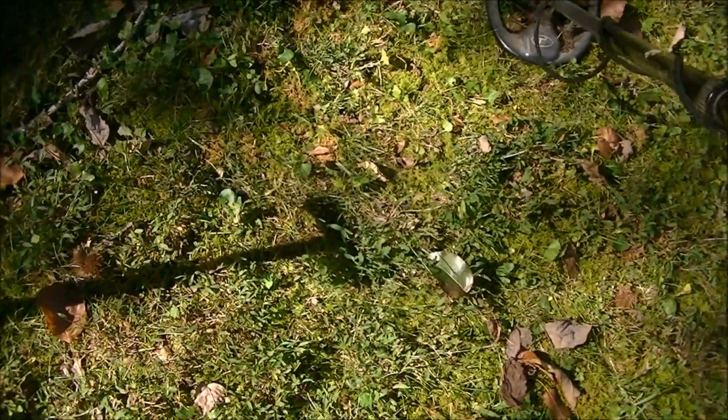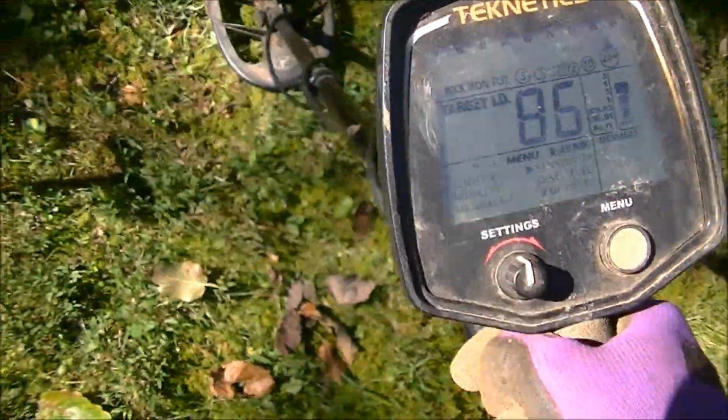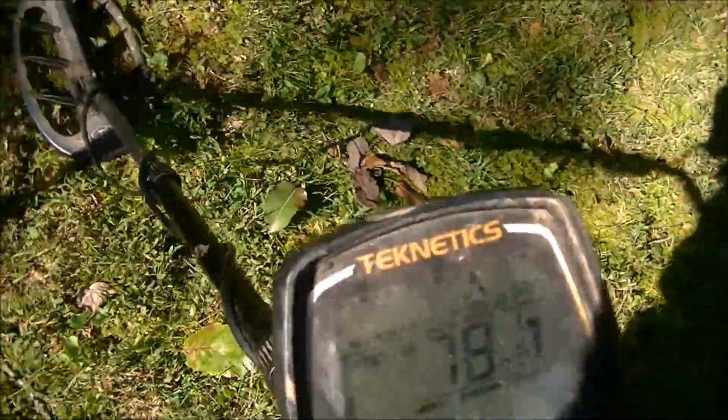All right, I'm back down by the tennis courts where we've been finding a lot of the older trash, and I locked onto a really solid, deeper coin signal, maybe like 5 inches. So we're gonna see if this one's another coin. It may not be, but it's one of those good signals that you just gotta dig. And it has the potential to be something good. It's not as high as the last one, so who knows. But really good signal anyway. Really easy to dig here on the moss.